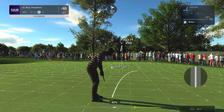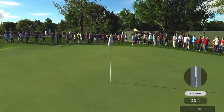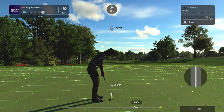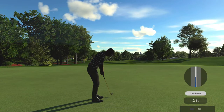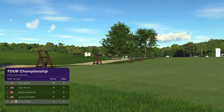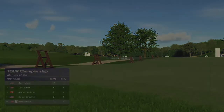This has eyes for the hole. Oh, my God. Yeah, that's lovely weight. Getting it right up by the hole. Excellent job. Our current leader is enjoying a two-stroke lead. Yeah. Tiger on my heels.